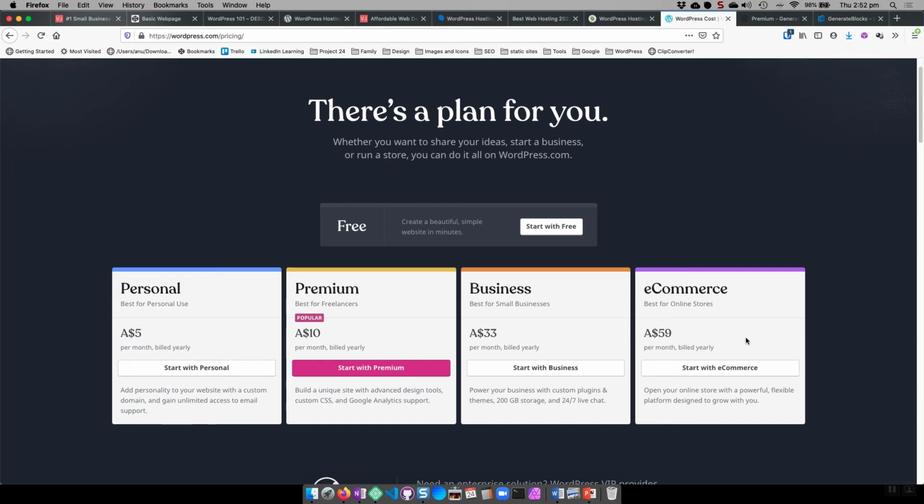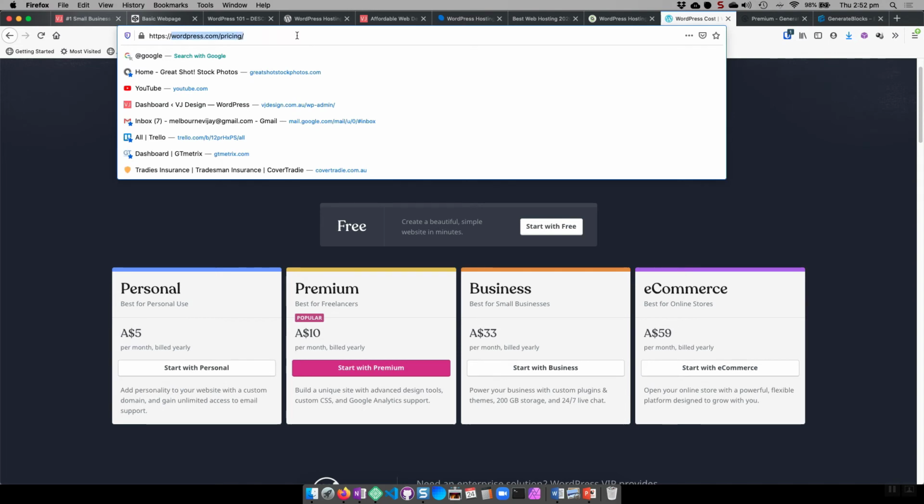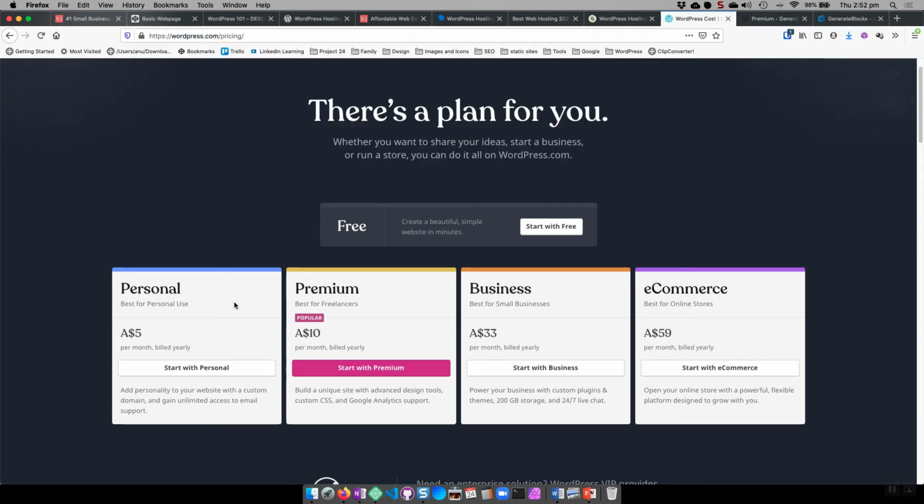One of the issues for me being the free option. Again, you can start with a free option. You get a domain that's something like vjdesign.wordpress.com. So you get a wordpress.com domain, or you have to pay additional fees for a custom domain, which starts at Australian $5. And another issue you would face is they put ads on your site. So just be aware of that. So it's not particularly suitable for business needs.